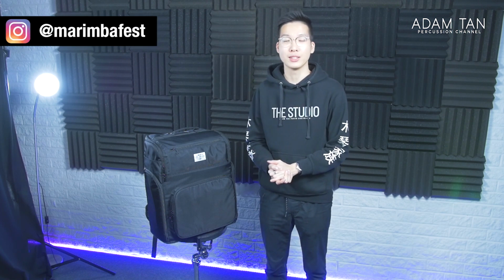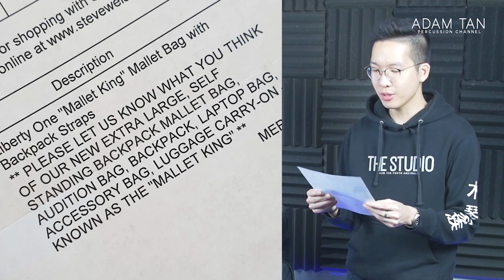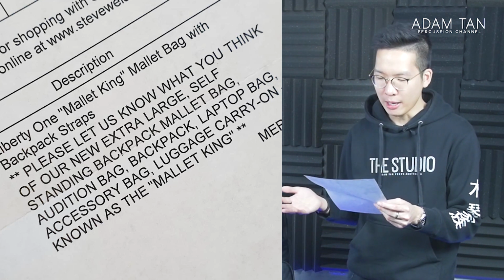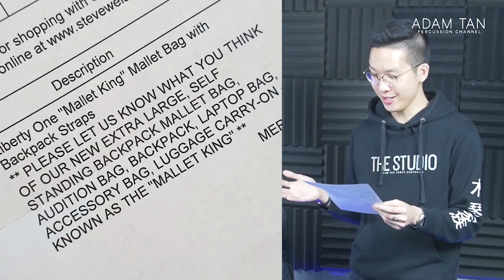So a couple of weeks ago, the percussion retailer Steve Weiss Music sent me this mallet bag in the mail, and they didn't really tell me anything about it. They just gave me a letter which said, please let us know what you think of our new extra large self-standing backpack mallet bag, audition bag, backpack, laptop bag, accessory bag, luggage carry-on, known as the Mallet King. And they even sent it on a normal Steve Weiss Music invoice, so I thought I actually bought something by accident, but no! Thank you Steve Weiss Music for sending me this bag.